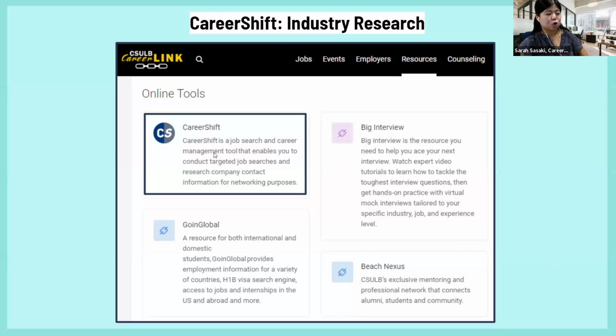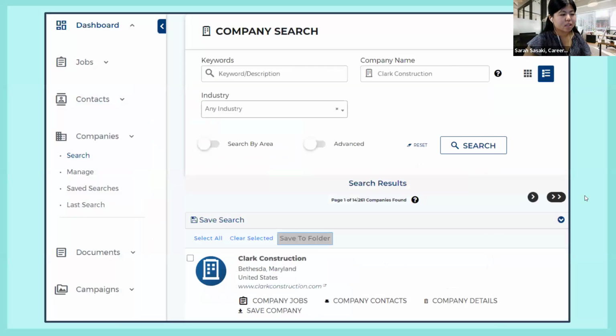If it is your first time using CareerShift, then you will have to register. It's free to do, and make sure to use your student email when registering. Once you're in CareerShift, what's really nice is that besides looking up jobs, you can also look up company information. From the home page, click on companies and then search. Type the company name into the box near the upper right-hand corner, press search, and you'll see the companies that pull up.